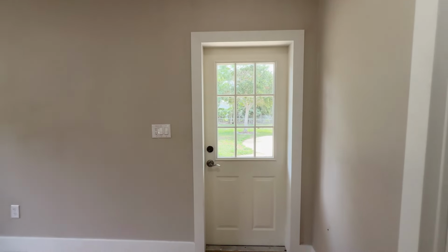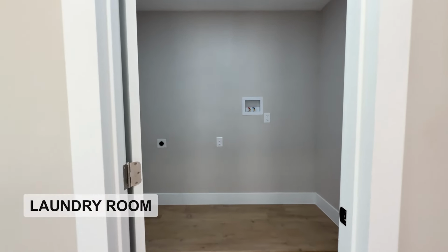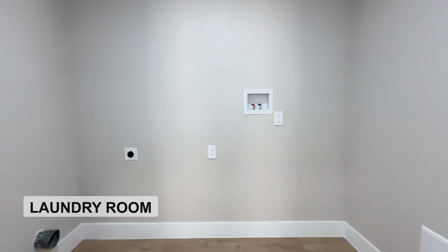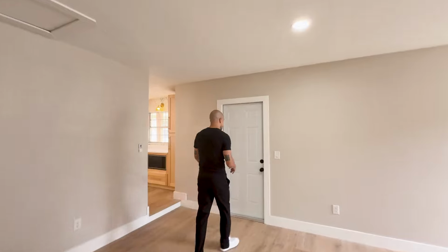And another thing about this property, in the 60s, they put your washer and dryer in your garage, but with the remodel of this home, they created this dedicated space for your washer and dryer, so really nice and convenient to have inside of your home instead of your garage. Speaking of your garage, that's the next section we're gonna check out, and it's right through this door.